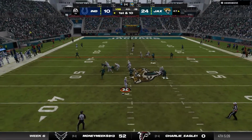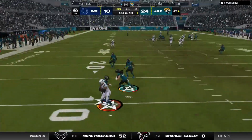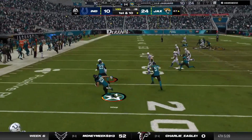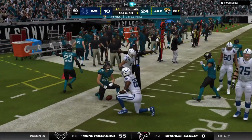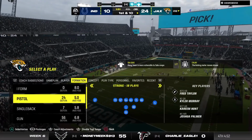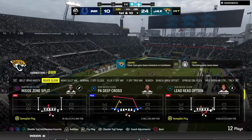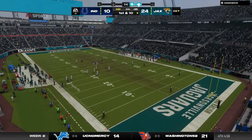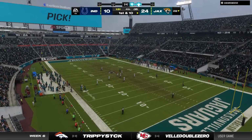Play action. Here's Goff. Now he lets it go deep for Kirk. And this is intercepted, and that should do it. Picked up by Talanoa Hufanga. And the Jags are going to take over at their own 28-yard line. The Jaguars take over 1st and 10 at their own 28-yard line.